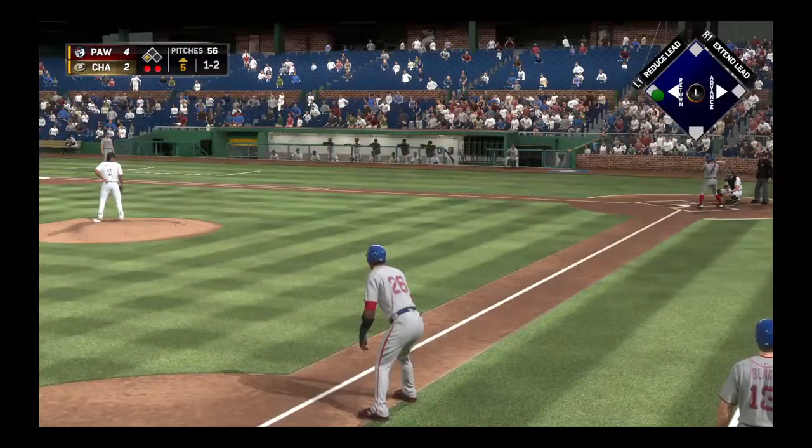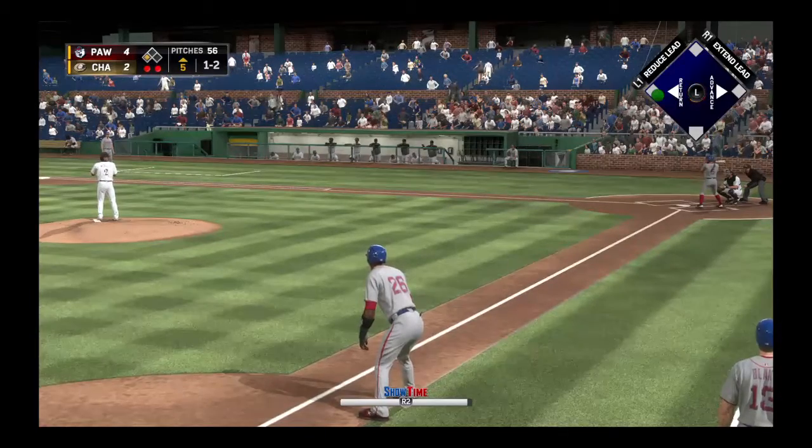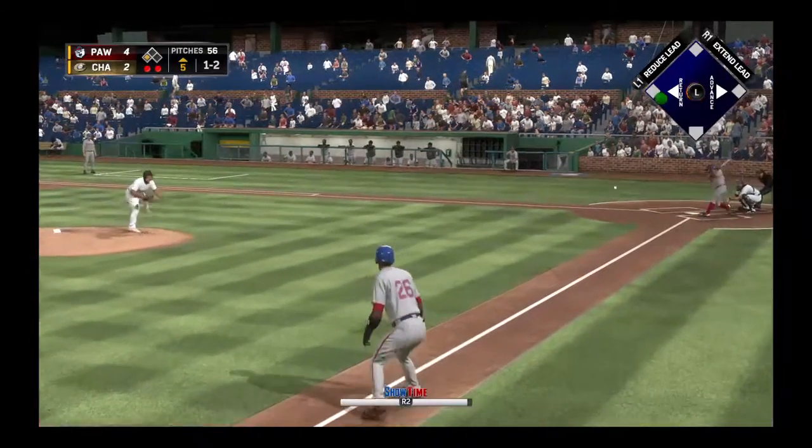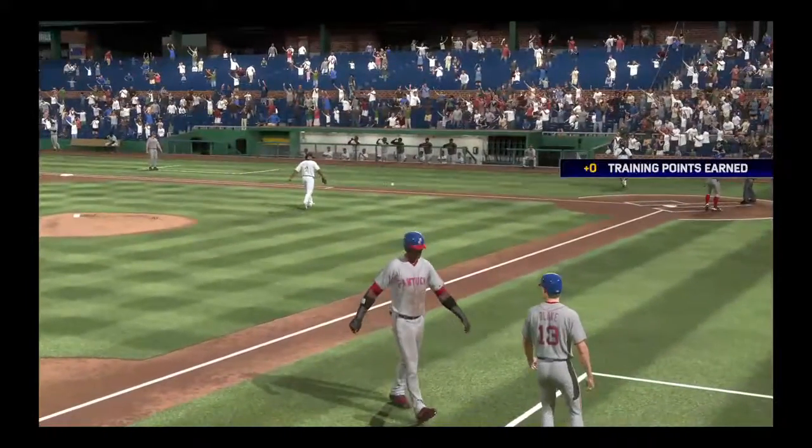Digging in once again, Carlos Sanchez. No hits in 2 trips to the plate for him in the ballgame. The 1-2 pitch. Swung on and missed, and that's the final out of the inning. So no runs on a hit here, no errors.